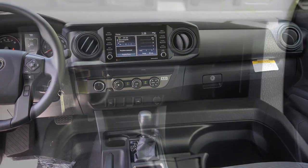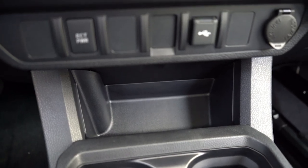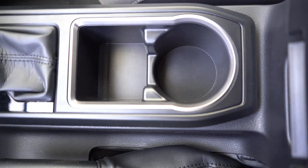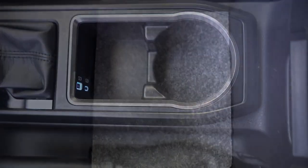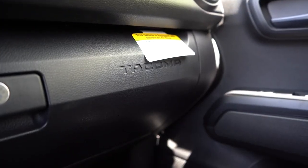Just in front of the shifter though, you do have a decent amount of storage and perhaps a place to put your cell phone. You got your dual cup holders. Behind the shifter, you actually have another cup holder and then a little bit more storage. Then within the center armrest, you have a USB charging port and a phone charging port and a decent amount of storage in there as well. And I do like the Tacoma lettering found on the passenger side glove box there. I think that looks pretty cool.